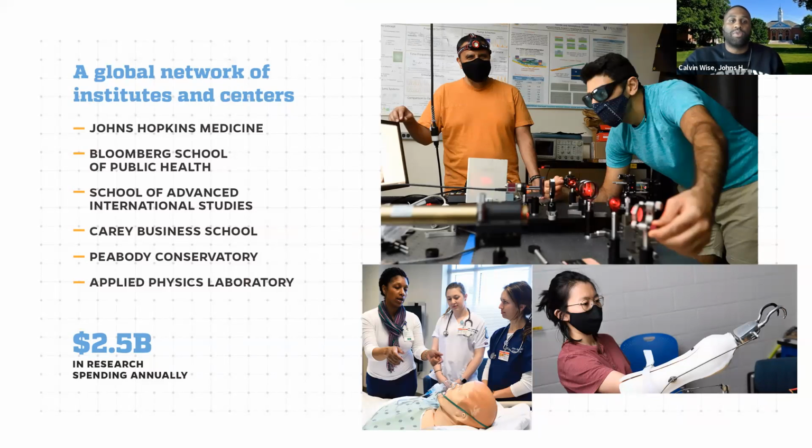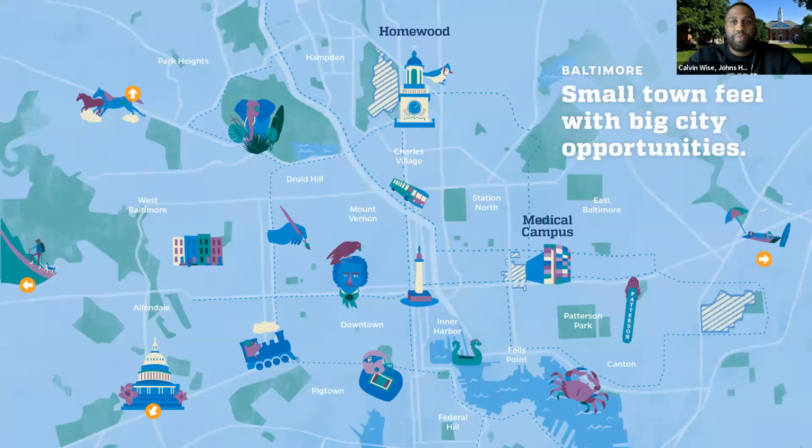We have the nation's oldest music conservatory, the Peabody Conservatory, as well as the Applied Physics Lab, which is out in Laurel, Maryland, where oftentimes students are doing internships or even being employed. APL does a lot of work with NASA and the NSA. So some great opportunities, particularly in STEM out there at the APL.